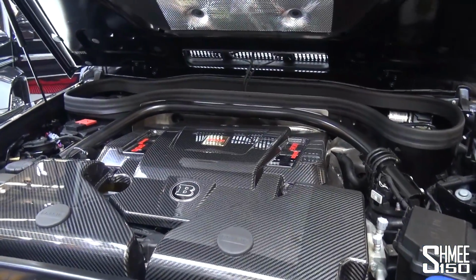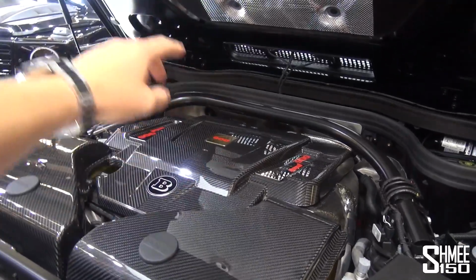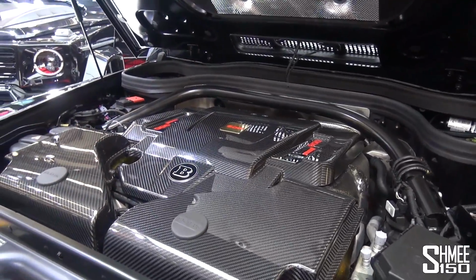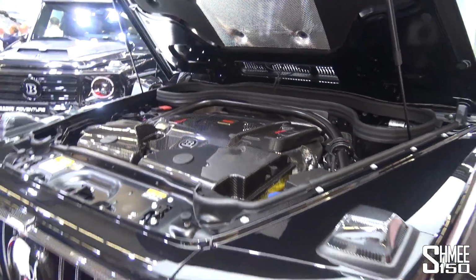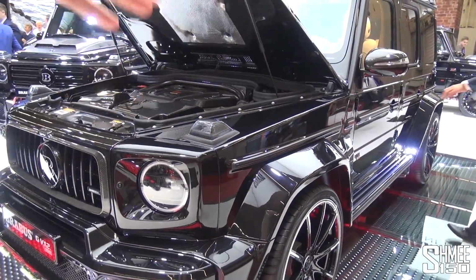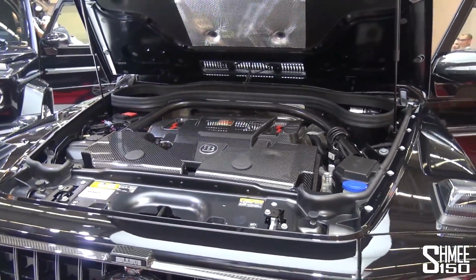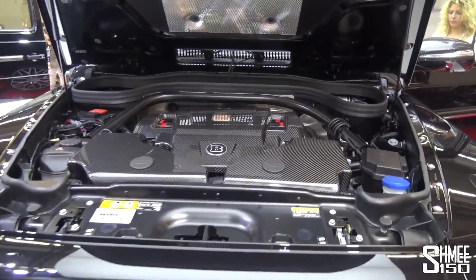Have a look at this. So 900 horsepower, a maximum of 1500 newton meters of torque, which is actually limited to 1200 newton meters just because of how ridiculous the number is. Of course, it's permanent all-wheel drive, and that means this car, despite its weight, will go from 0 to 100 kilometers an hour in just 3.8 seconds, over half a second quicker than the 4.4 of the G63.